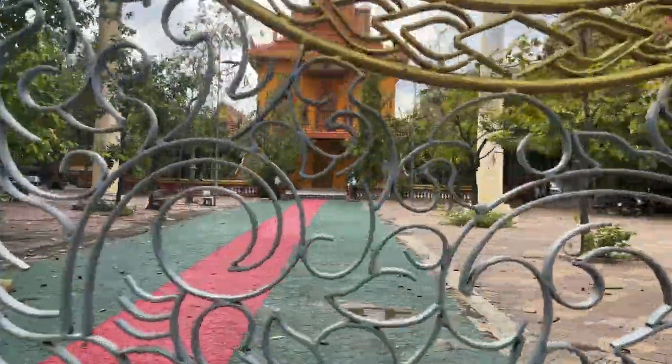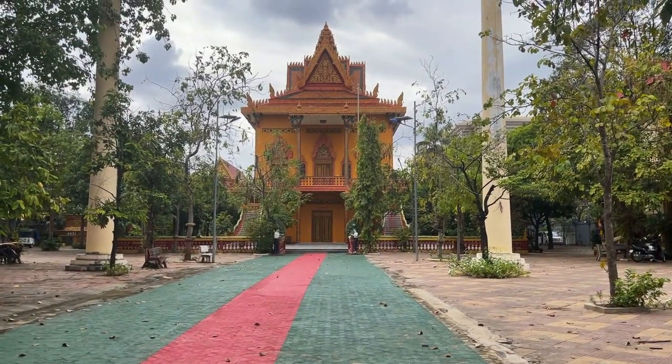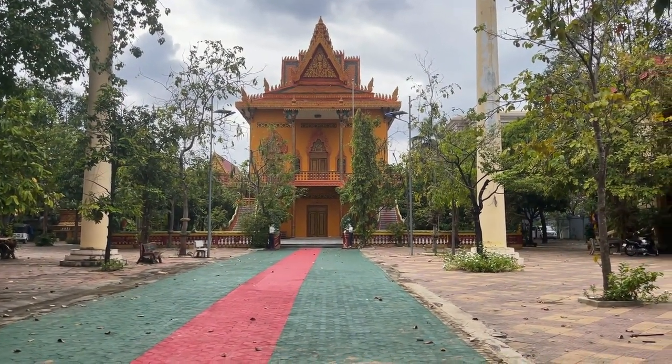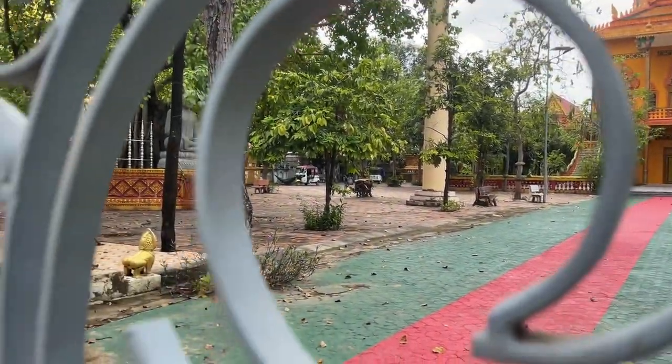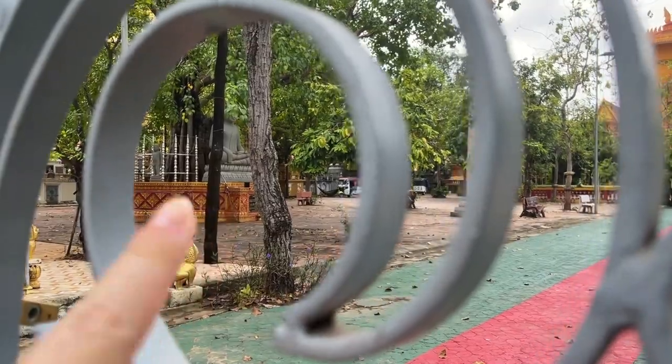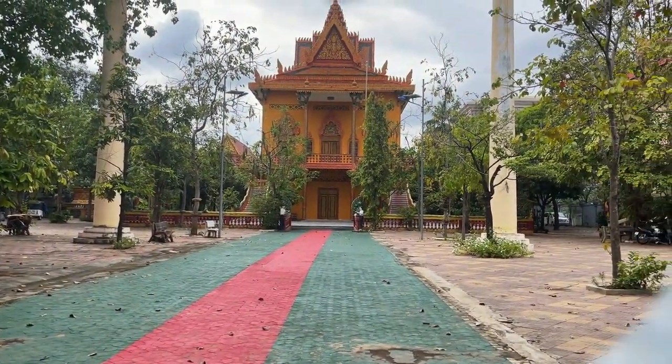And there you can just see how beautiful that building is. It looks quite large as well. There's a building there. There's also a Buddha statue there. So that's a shame. Never mind.